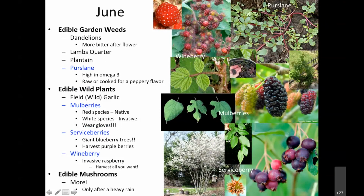It's called purslane. Purslane is something you want to know. Purslane is a fantastic weed. It's a succulent. You can eat the leaves. They have that succulent texture, kind of like aloe. I mean, it's not like an aloe plant, but the texture is similar. Or you can cook it down, mix it in salads, things like that.